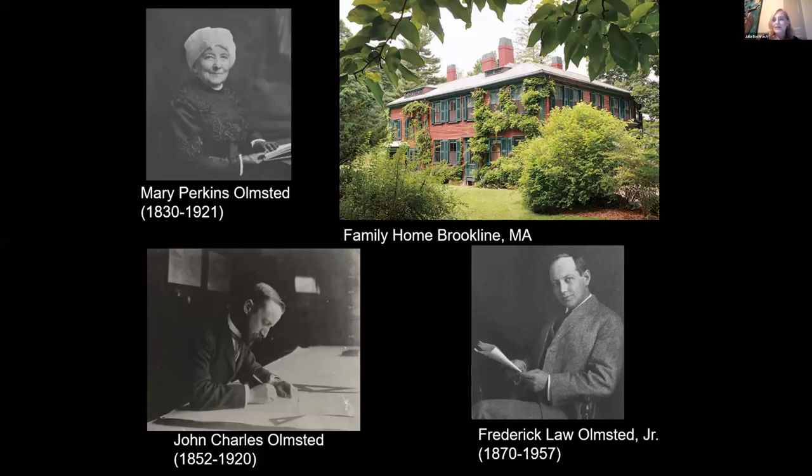In 1883, they moved to Brookline, Massachusetts, and this is now a National Historic Site. By 1890, when they were working on the fair, Frederick Law Olmsted Jr. entered Harvard, and John Charles was in the firm as a partner. Frederick Jr. would help during the summers planning the World's Fair.